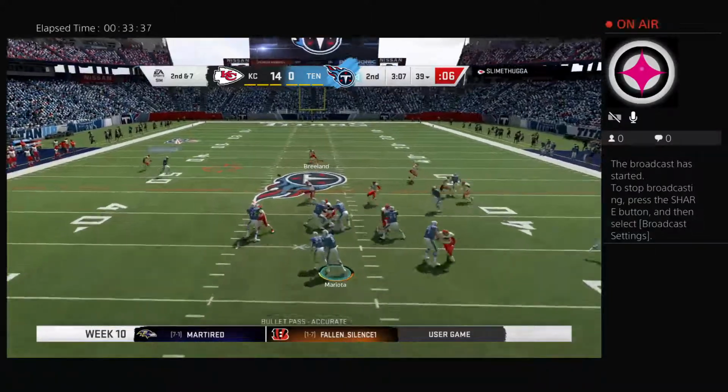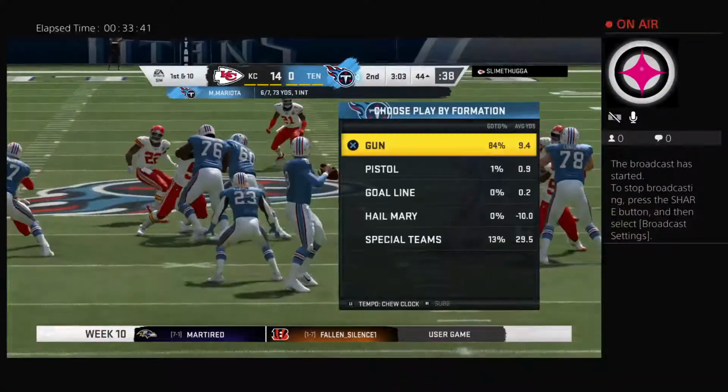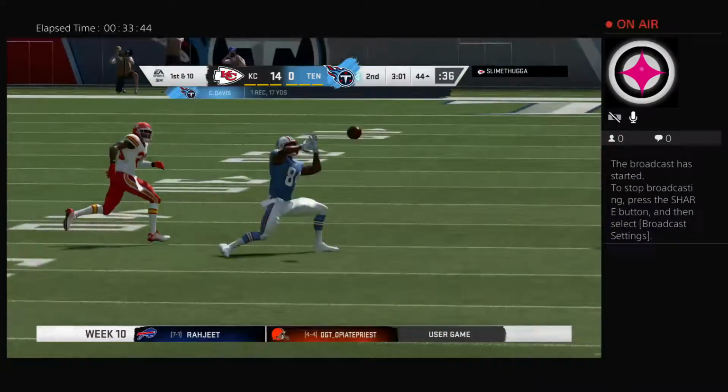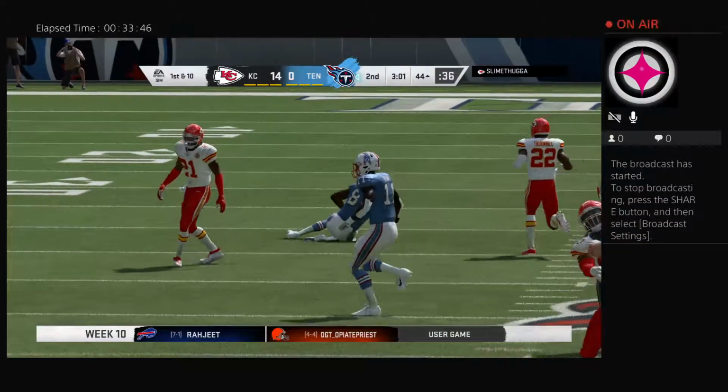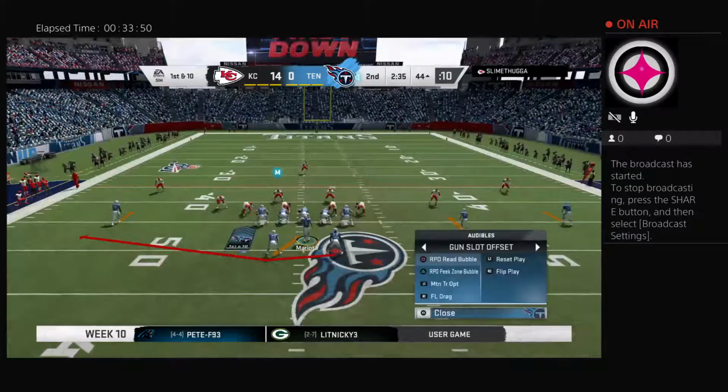From the 39, Mariota finds Corey Davis. He'll be brought down with a first down as the tackle is made at the Chiefs' 44-yard line. That's another Titans first. This offense is finding its legs now.